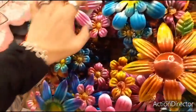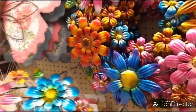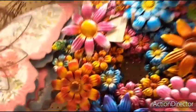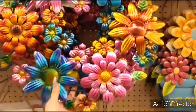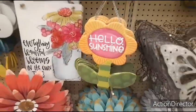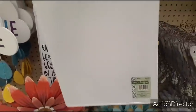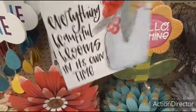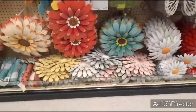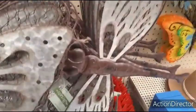Colorful wreath, very colorful. Trying to get a price on you. There is no price. Hold on. Alright. $24.99. Hello sunshine. Tin. $12.99. Everything beautiful blooms in its own time. $12.99. Oh, I almost dropped that. That's right. More flowers. $17.99 for that butterfly.